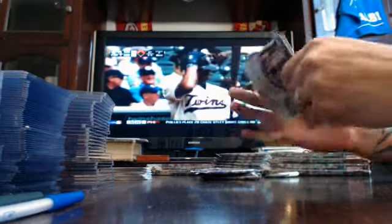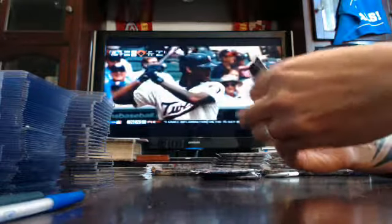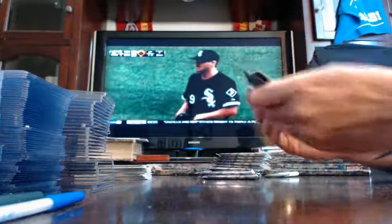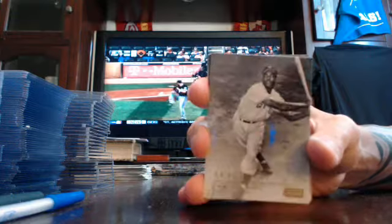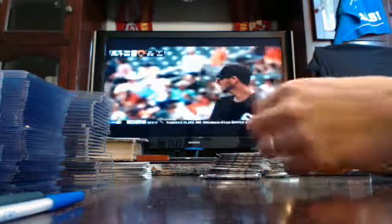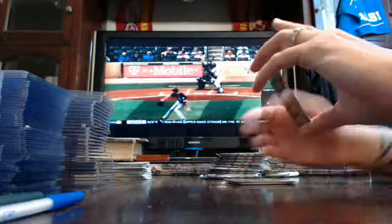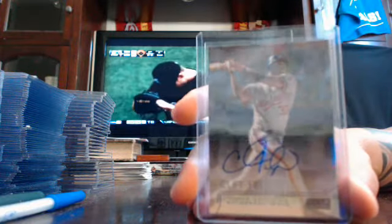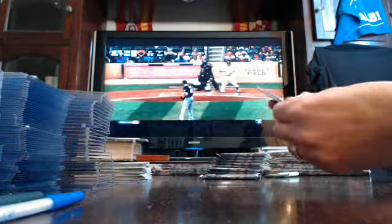Base. Got a Jason Heyward, let's see here, contact sheet. Jason Heyward, St. Louis Cardinals. Got a gold of Madison Bumgarner, Giants. On card auto, first one, going to the Montreal Expos, means the Washington Nationals, Cliff Floyd. Cliff Floyd, Washington Nationals, your first auto today. Base.